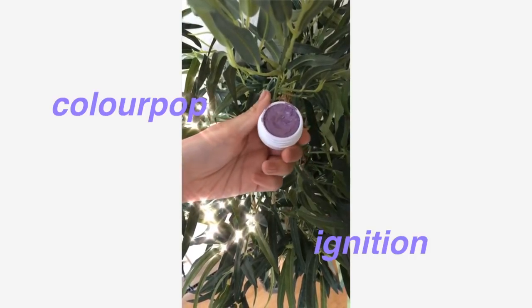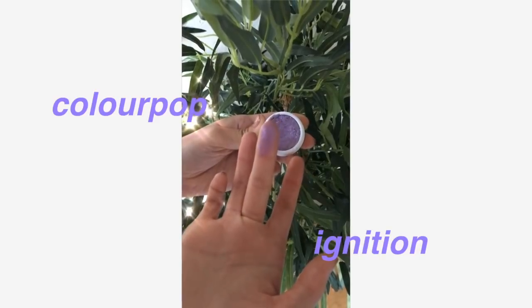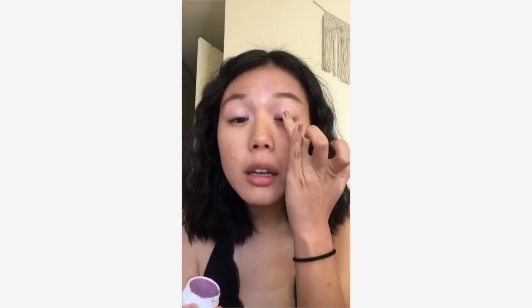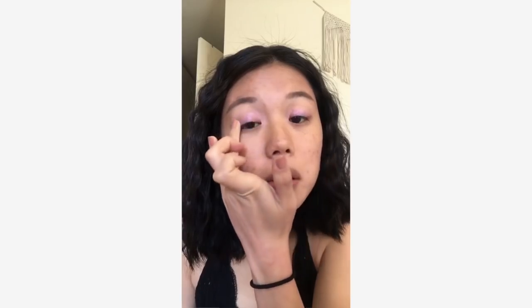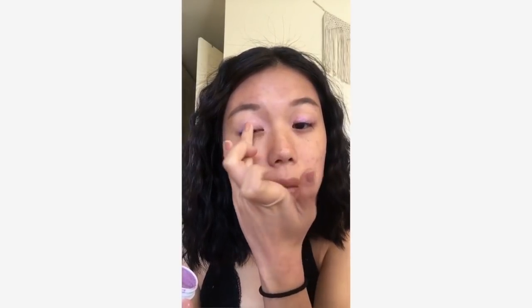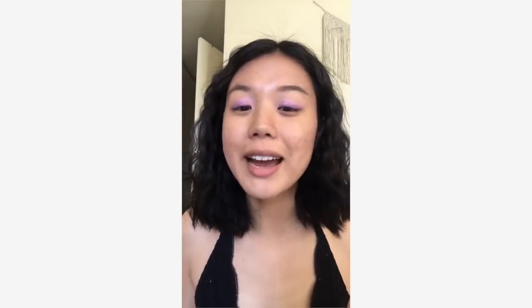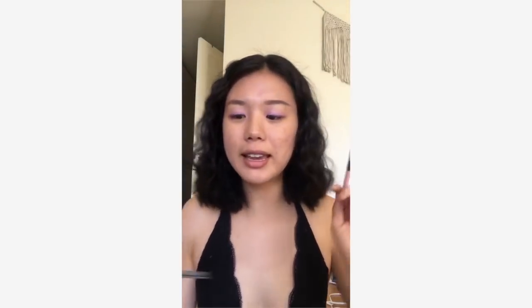Now I'm gonna take this ColourPop Supershock shadow, and this is called Ignition, and it's a really beautiful purple shimmery color. It's very vibrant. Gonna be putting this on my finger again and lightly dabbing it onto my lid. Not gonna bring it as high up as I did the pink color though.